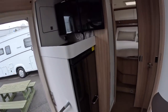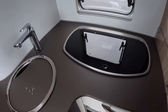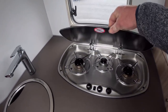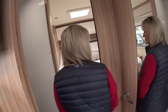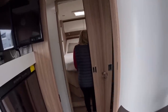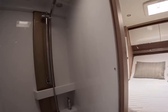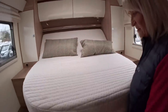Big fridge there, TV, little sink, three burners, I think, is it? Yeah, be careful, because there's a load of screws here, so obviously something's falling apart. Yeah, you've got a shower there. It is old, I mean, look at the state of that. This is in day mode. That's in day mode? Yeah.